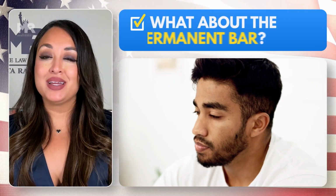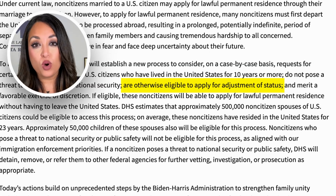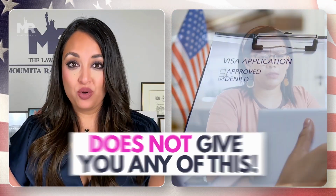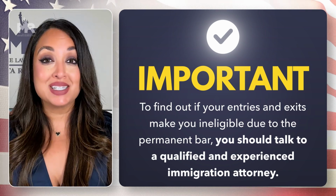And lastly, another question that I have been getting a lot is whether persons with a permanent bar will qualify for this program. Now, the new parole in place program does say that a person must otherwise qualify for adjustment of status in order to be eligible for parole in place. A person who is filing for adjustment of status may generally not be able to waive the permanent bar unless they are seeking waivers through VAWA or a T visa or a U visa application. And generally speaking, parole in place does not give you any of this. So my general feeling is that parole in place will still not help persons who have the permanent bar inside the United States. To find out whether your entries and exits make you ineligible due to the permanent bar, you will need to supply this information to a qualified immigration attorney who has experience with this subject matter.